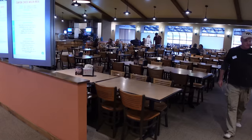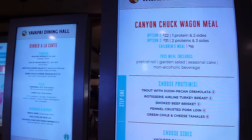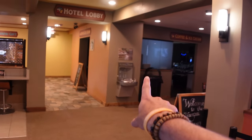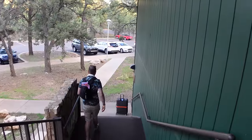Right, so this looks like where we'll be eating tonight. It's open until 10 p.m. So, there we go. Nick's just going to check in. And there's also a place there for coffee and ice cream, where we might take a look in the morning for breakfast. Right, we've just got to our room block.